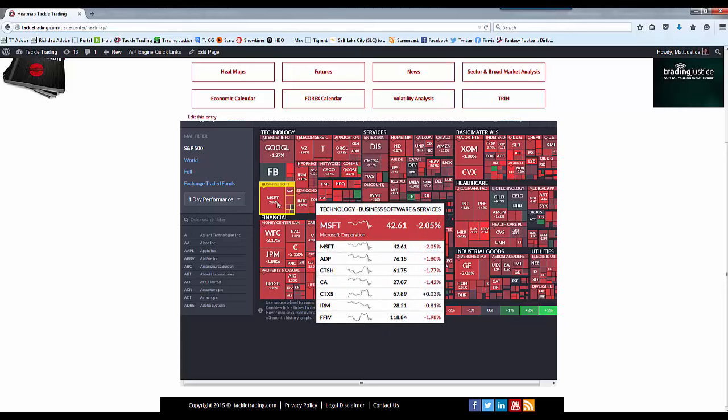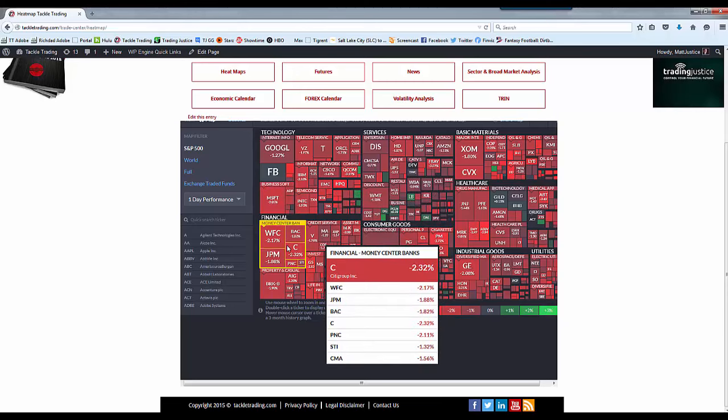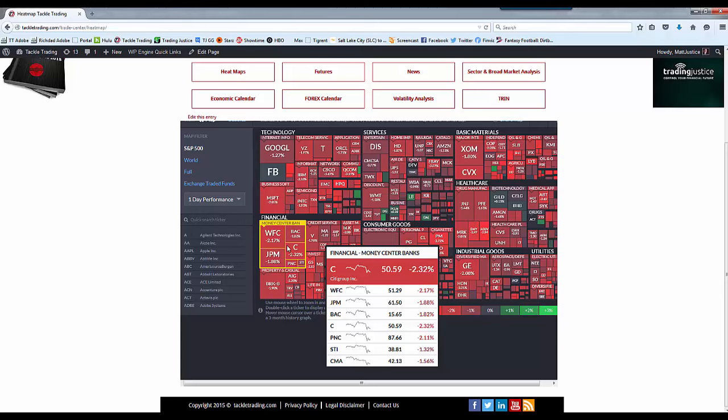Microsoft, we just went through the line graphs on all the different S&P 500 companies, and honestly speaking, heat maps can be one of the fastest ways, in under 60 seconds, to analyze every stock in the S&P 500.